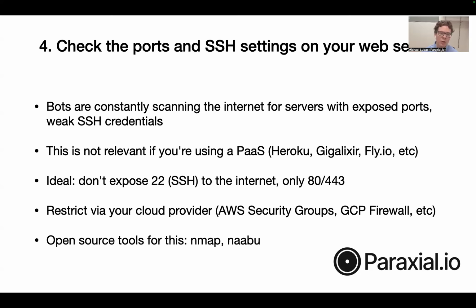So ideally, you don't want to expose port 22 for SSH to the public internet. You don't want to leave password authentication turned on for SSH. You want to use public keys. And when you're restricting this access, you can do it at the Linux layer. I know there's UFW or whatever, but the much better decision is to do the AWS security groups or GCP firewall, or Hetzner has a firewall.